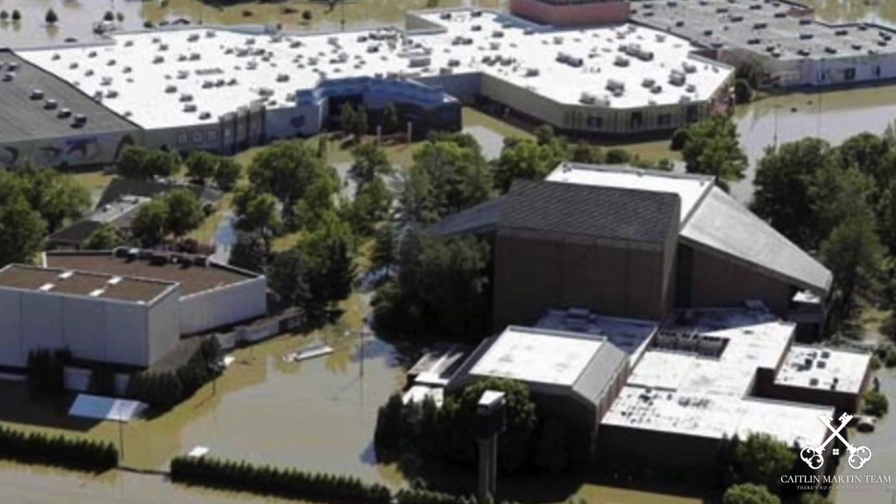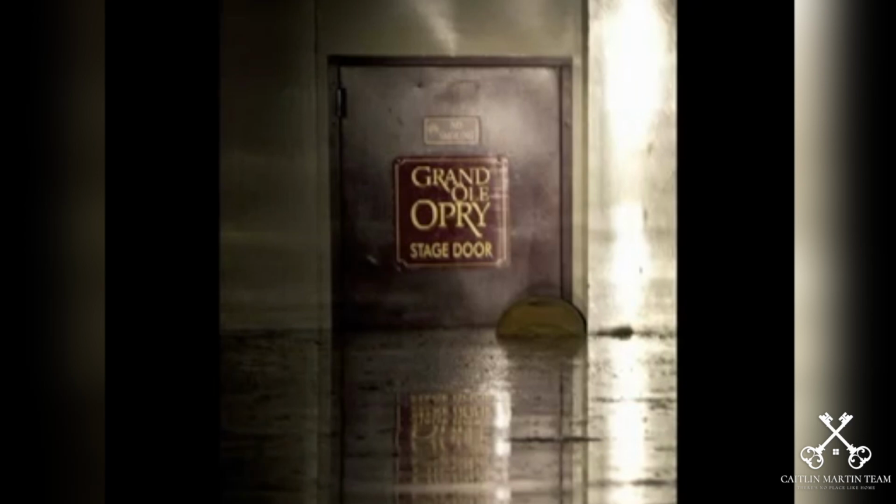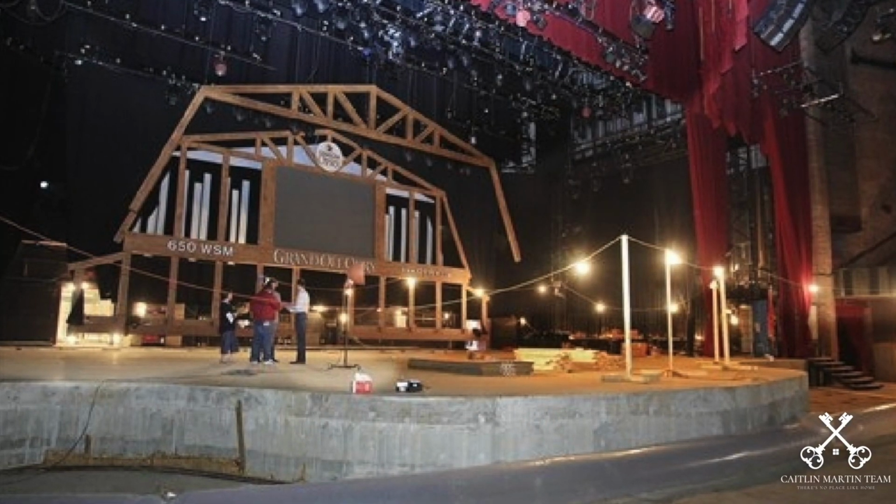Oh, and speaking of the circle, you may or may not know this, but Nashville experienced a historic flood in 2010, and the Opry was actually underwater. The main floor was underwater, the stage, the backstage areas, all covered with water. And so when that happened, of course, they had to go back in, build a new stage, and redo seating, all of it.